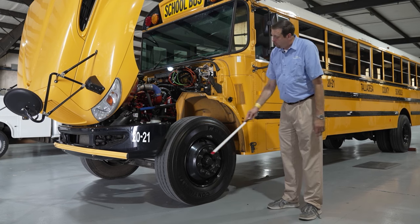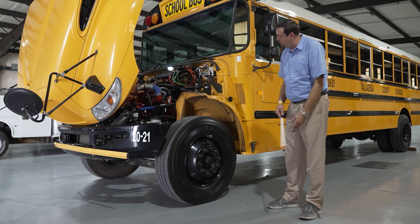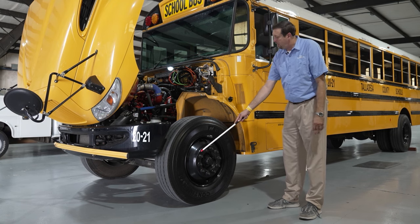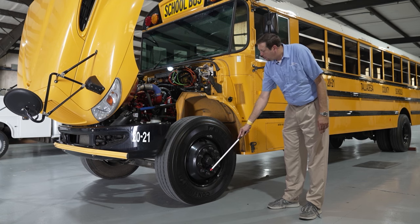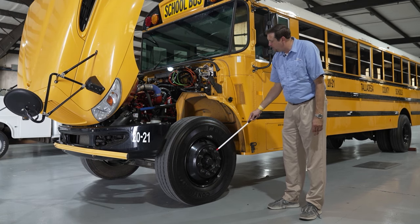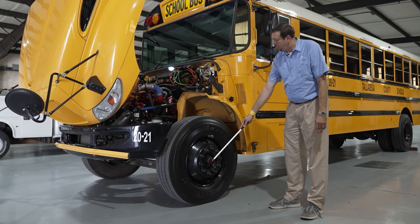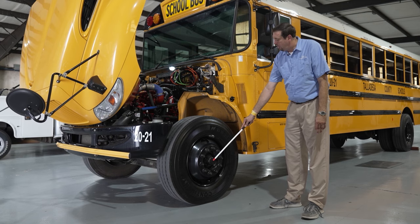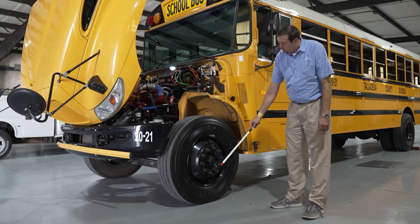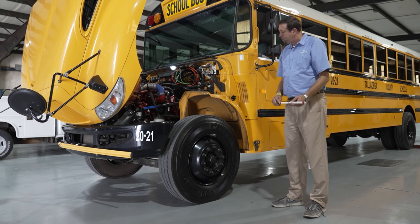Next, we will look at the rim. There are no cracks or welds in the rim. Next, we will look at the lug nuts. There are no rust trails or shiny spots in the lug nuts. They look secure. Finally, we'll check the front hub seal. There are no leaks in the seal. That looks good as well.